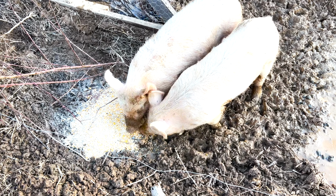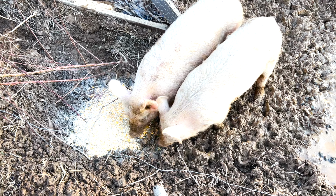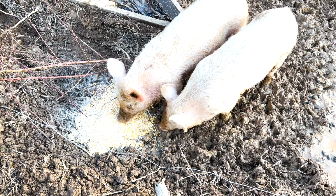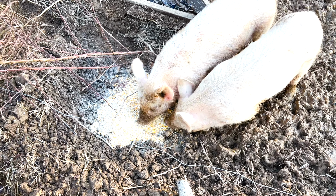Had to feed these two girls on the ground. Their food bucket is full of mud, so I just dumped it out on the ground this evening. Mixing my own feed.